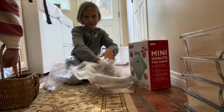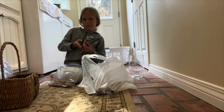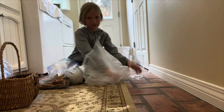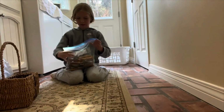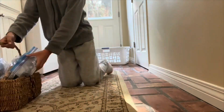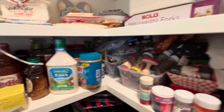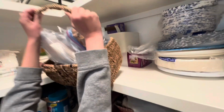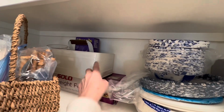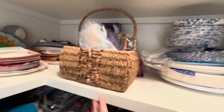And here she's just putting the plastic forks into a gallon-size Ziploc because it's a lot easier to store that way as opposed to one of those floppy grocery sacks. Put those right here. Okay, perfect. Oh, so short. Yep. So there's silverware stuff in here, silverware stuff in here, and silverware back behind there.